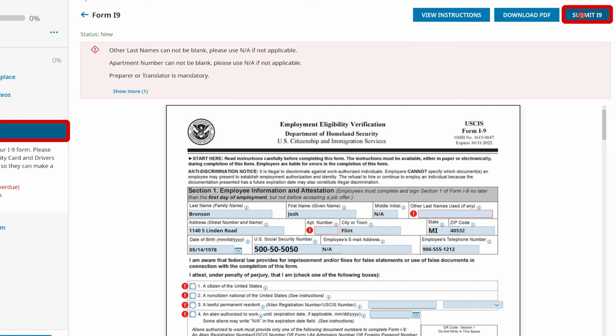Now, there is logic built into the system which prevents employees from submitting a form that is incomplete. So once this form is fully completed, the employee can submit this to their manager, who would be responsible for completing Section 2 of this form. There is also a built-in integration with E-Verify that will automate the process of verifying employment eligibility within the United States.